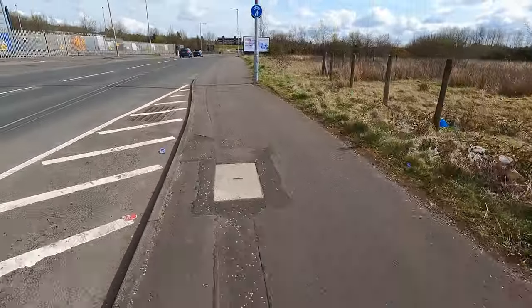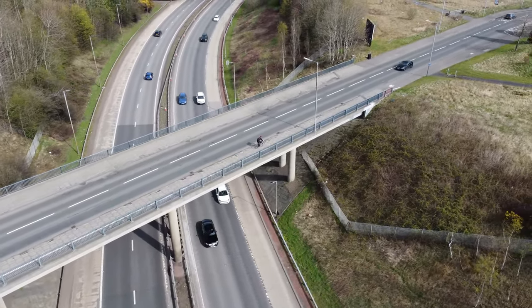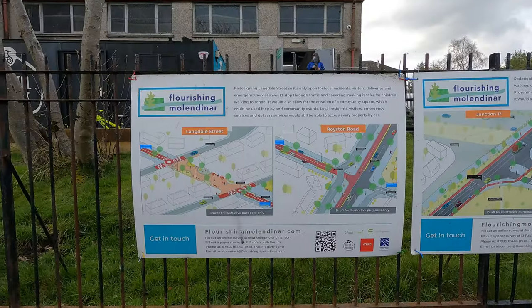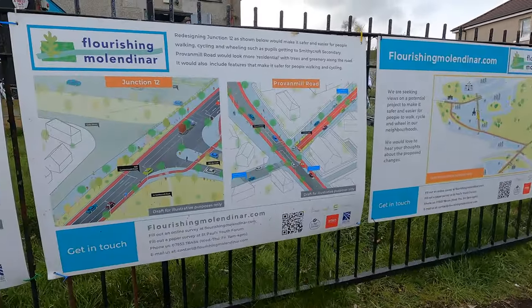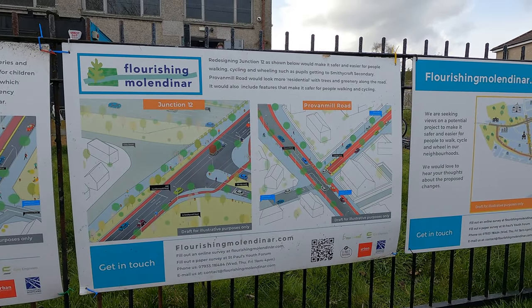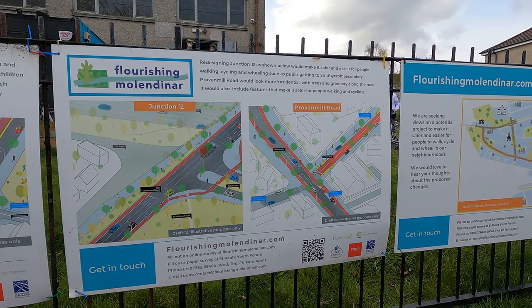Too much conflict going over this bridge, so they've got the pedestrians and the cyclists sharing. Flourishing Mull and Diner is a project that would connect Blackhill to the high school and shops that are at the other side of the very busy Junction 12 of the M8. This is just some of the great work that On Bikes are doing in this part of Glasgow.